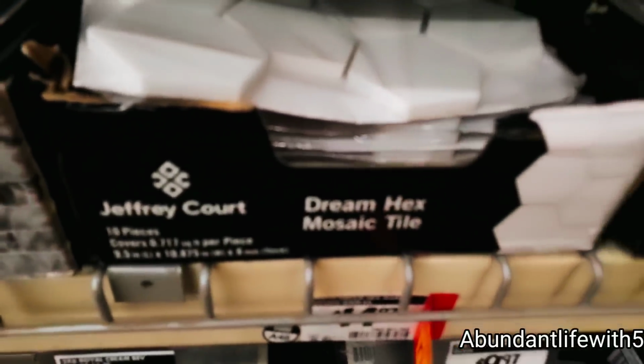I'll get this for my RV if I had it. It's really cool. I like that one. It's $14.98. Now for the RV, I will splurge and get this type of stuff. But for an apartment that I'm renting, I am not doing that.